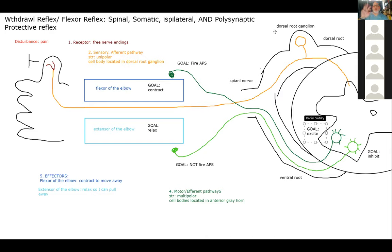However, remember, we have three functional types of neurons: sensory neurons, motor neurons, and what was the third type of neuron? Interneuron. Interneurons. So remember here, and what color haven't I used yet? I haven't used a good red. Let's use a good red. Here in three, where we have our integration, this is going to involve both synapses and an interneuron. So let's see how we can make this work.